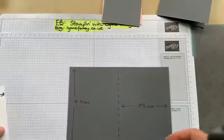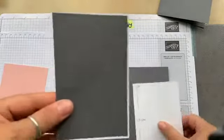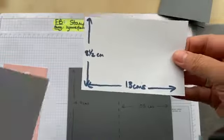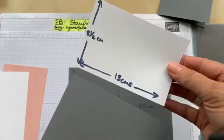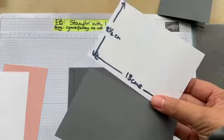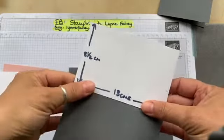We've also got 2 layers. So this grey piece here is 8.5 by 13. That's the layer that we're going to be using for the Basic Grey. Oh, has your Wink of Stella just run up? They go on forever, don't they, Amanda? Yeah, I couldn't be without mine.